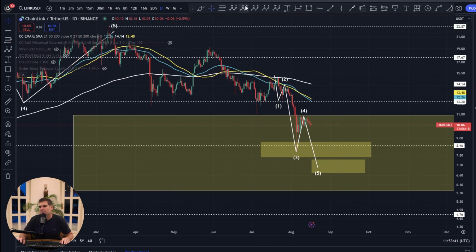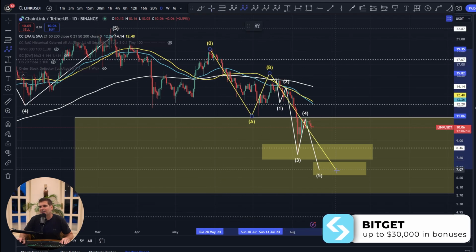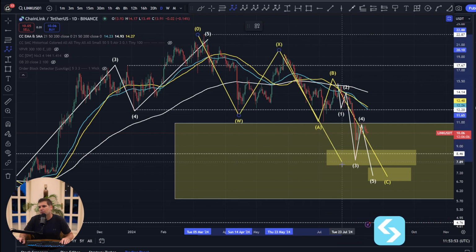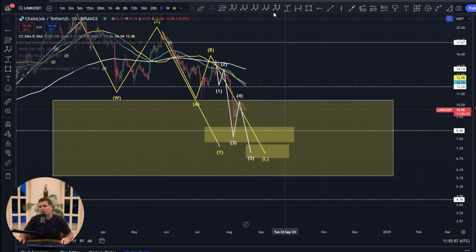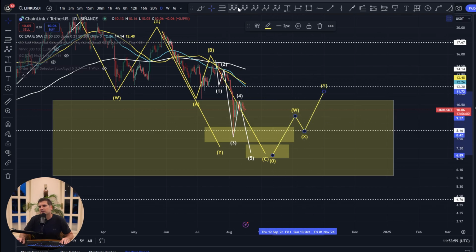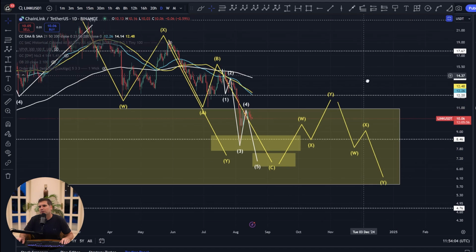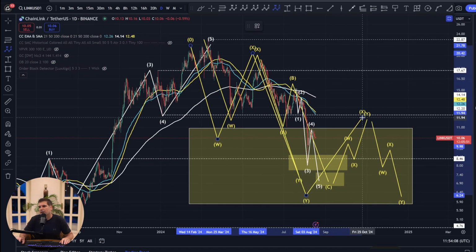This essentially becomes an A, B, and C structure. That there then is actually a part of a bigger correction, which we can see here. And I'm going to use a WXY for this one, just for the sake of making it a little bit different. And you can see that this is a little bit irregular. It's a little bit deeper. So we might find ourselves with another three-wave bounce and an additional three-wave move to the downside to complete what would be known as a W, X, Y, X, and Z.